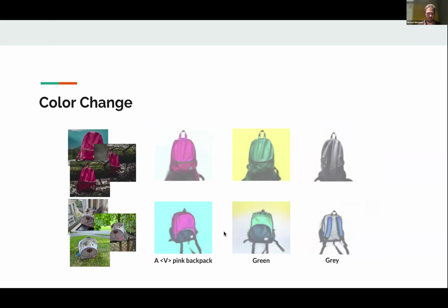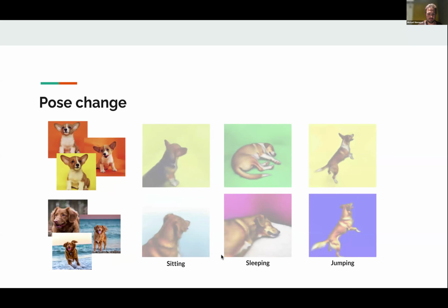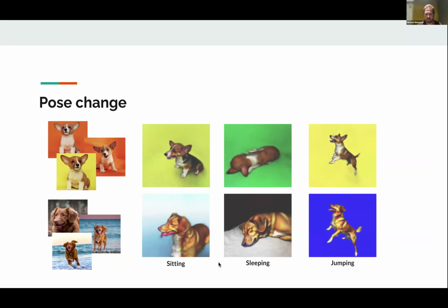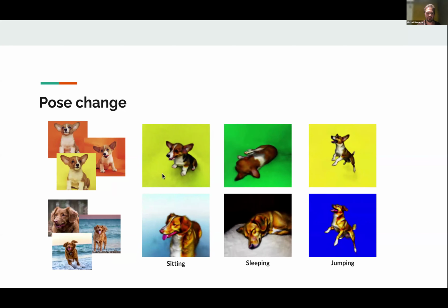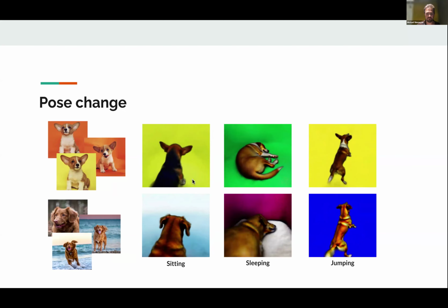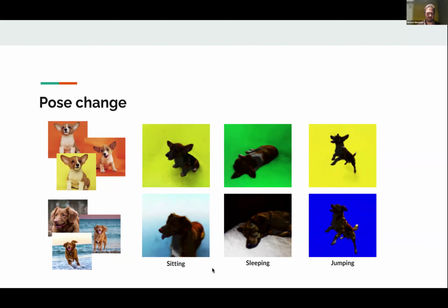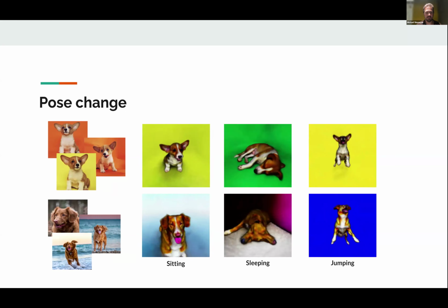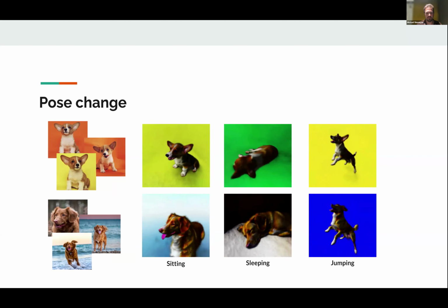You can do something like color changes, so you can change the backpack to different colors. And then this is one of my favorite things, where you can put the dog into different poses, for example. So you can ask for a sleeping dog or a jumping dog, etc. So this is all exploiting these very powerful diffusion priors that you have.